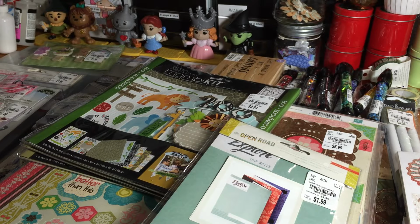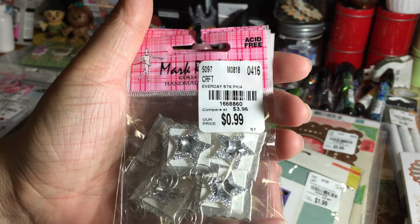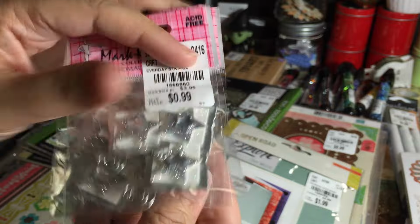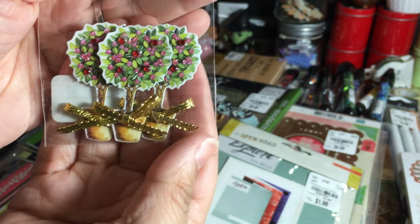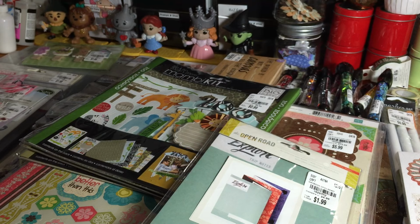Oh goodness, I'm tired. Here we have more. I love these little stars. Okay, I got actually three of the star packs, and I love this. This is so cute. That would be awesome for an ATC or a scene card. Very pretty.